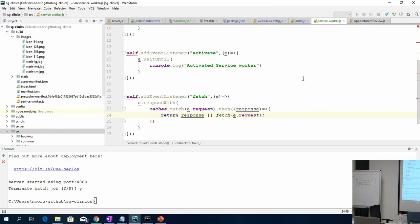I'll come that side. Line number 8, cache. What did I do? Command D. Yeah. Cache addAll. Remove this console log. Okay. Try this. Try now. I need to restart. Yes. Rebuild. Okay. Yes.